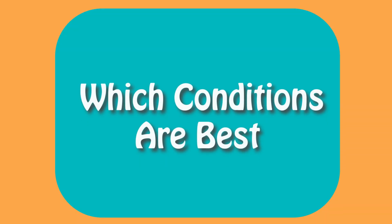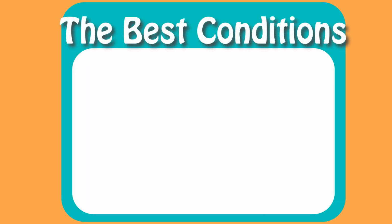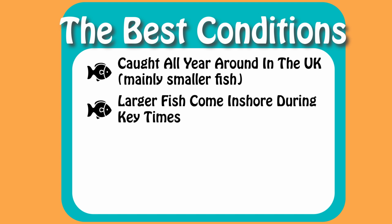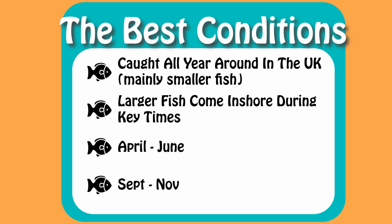So what do we need conditions-wise? They can be caught all year around in the UK, but many of these will tend to be smaller fish. It's during the spring that gives the first true opportunity to catch the larger fish, as they move inshore to feed between April to June. There is a second inshore movement of larger fish in the autumn between September and November.